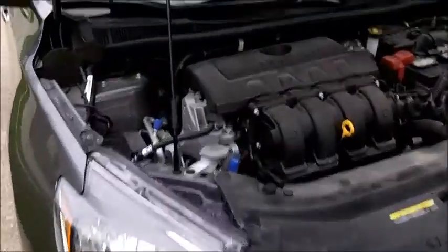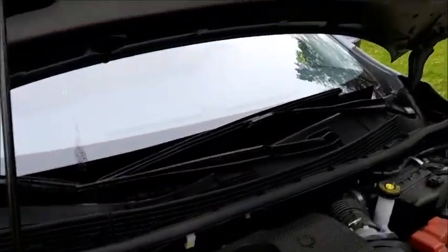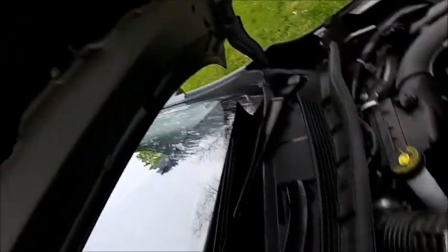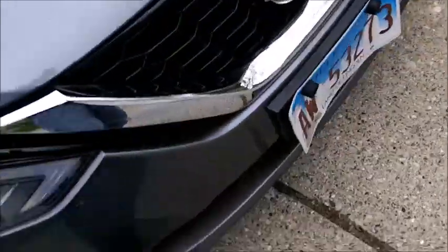So let me see if I can demonstrate the prop stick. Look, the thing is attached to the hood. See that? See, look, it's attached to the hood. Weird. Oh, come on, stay. Hard to manage. That's the engine in this car. It's pretty little.